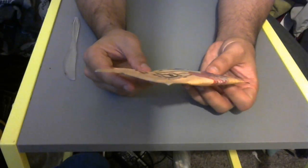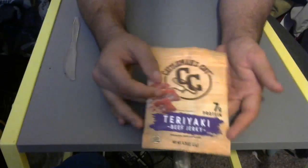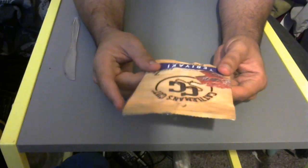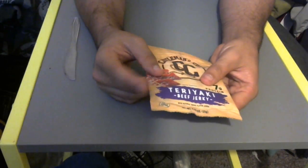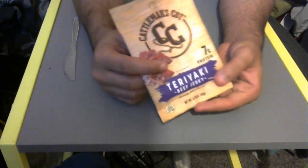All right, let's move on to something a bit more savory because I need to get some of the sugar out of my mouth. Here we have Kettleman's Cuts Teriyaki Beef Jerky. Now, beef jerky itself isn't that weird, and teriyaki beef jerky isn't that weird either. But what is kind of weird is this is almost an ounce or so of beef jerky at the dollar store, which sounds insane to me.